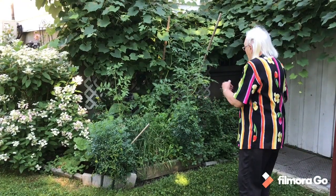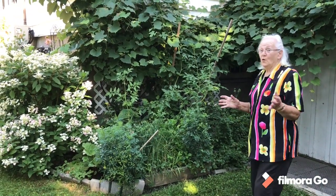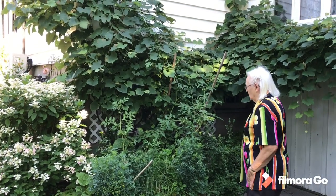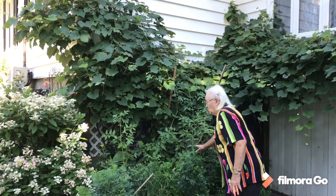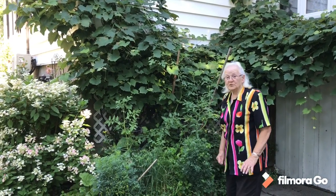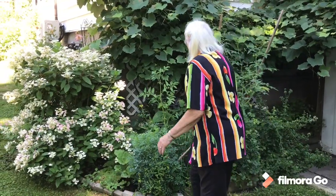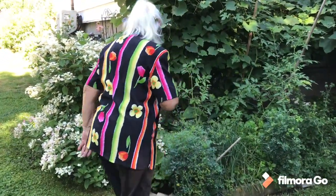In the corner we have a little four-square garden that gets overrun with the grapes growing up the house, and this year a wonderful production. But I have rue that I grow to put on my tulip bulbs so the squirrels won't dig them up. We have tomatoes, basil, parsley.